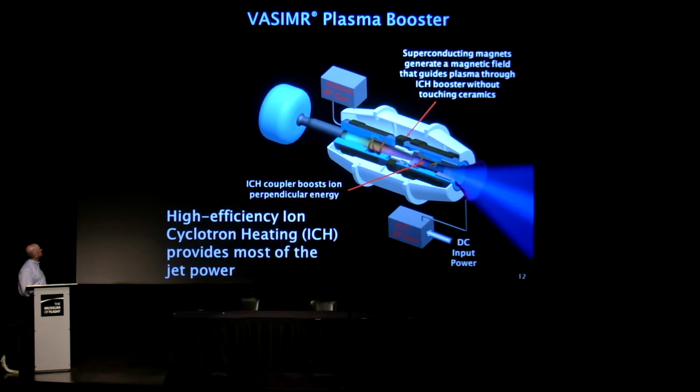Okay, the plasma booster section, that's what we do with the plasma. After we've made the plasma in this section and run it through here, we run it through this AM radio booster section. And again, we take DC power from our solar arrays, run it into the RF generators, these are just radios, AM radio type systems, run that into here and spin up the ions. So this is where most of the power for the rocket comes from.